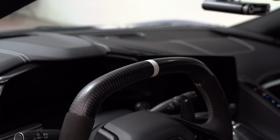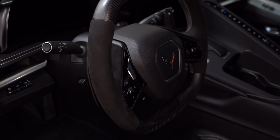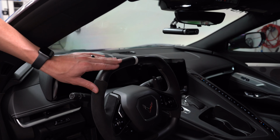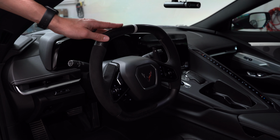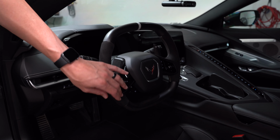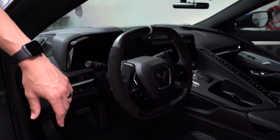We're gonna go to the inside of the car. One of the biggest things we wanna swap out was Eric at Carbontastic set us up with his new C8 steering wheel. So the way I spec this one out is black Alcantara on the side, dry carbon on the top and bottom here, as well as the dry carbon inserts. And we have the white 12 o'clock stripe, which matches nicely with the white stitch interior.